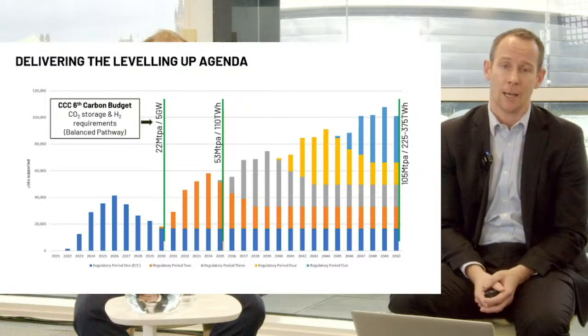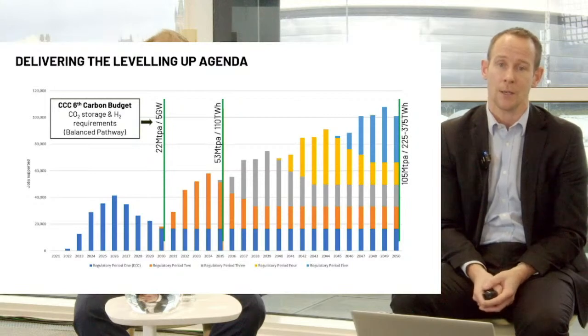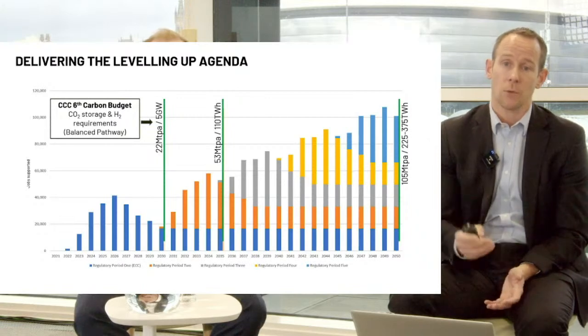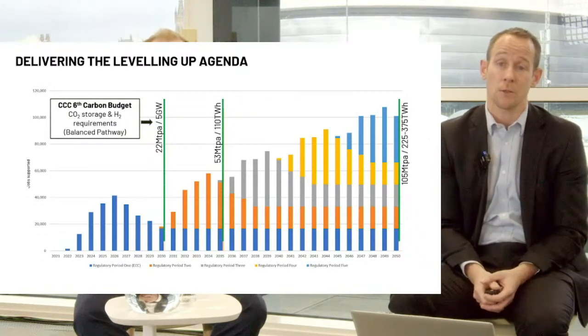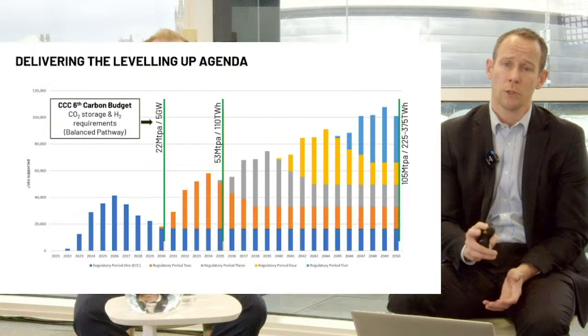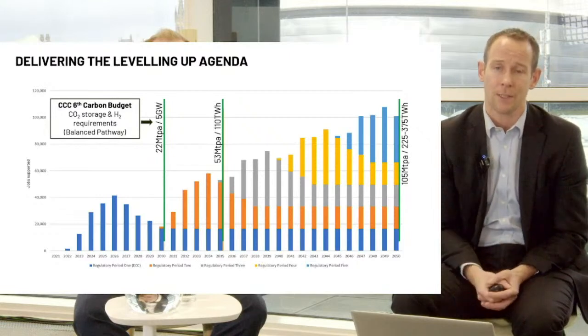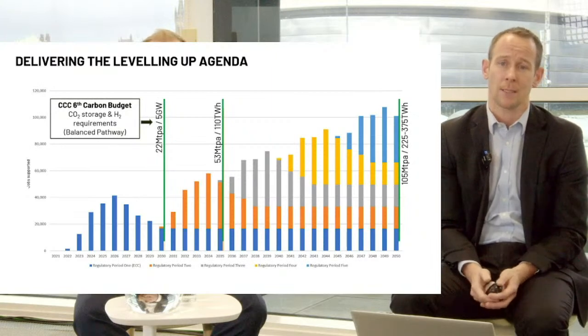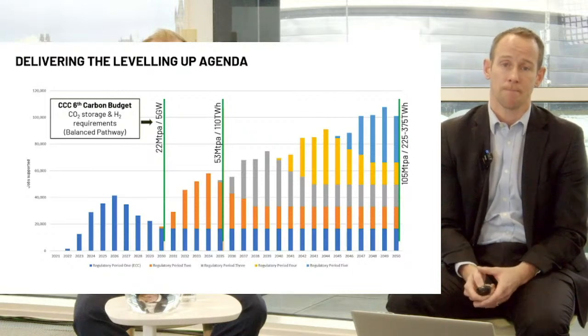5 gigawatt target. By 2035, 53 million tonnes of CCS in the UK. That will be across all the industrial clusters. And then by 2050, 103 million tonnes of CCS with 225 to 375 terawatt hours of hydrogen. That's around 50 gigawatts of installed capacity. And that is a huge ambition with massive opportunity for economic prosperity.